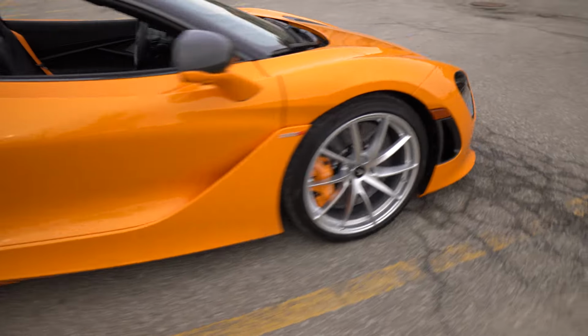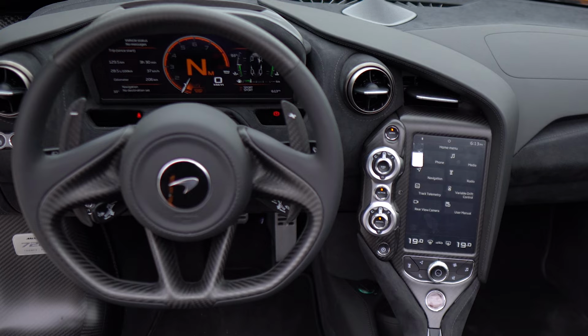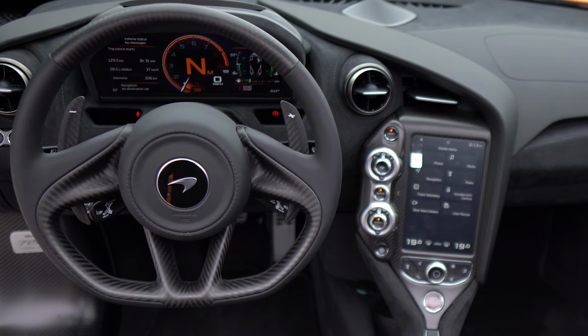Is the steering wheel gimmicky? Yes, because you can switch the paddles from both ways, and it's all carbon fiber. So carbon fiber, and there's no buttons for any of your controls, just from the stocks. So, is this a supercar? Yeah. Obviously. It's like so super.